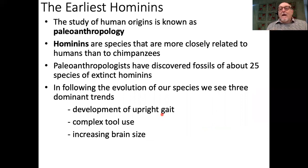There have been many, many species of hominin for several million years. And we look at all of these species, and we call something a hominin if we believe that it is more closely related to us, to humans, to Homo, than it is to groups like the chimpanzees. So paleoanthropologists have identified 25, 30 species of extinct hominin. So there have been many species which have been closely related to us, which have gone extinct. But when we look at the hominins, we see three predominant trends.